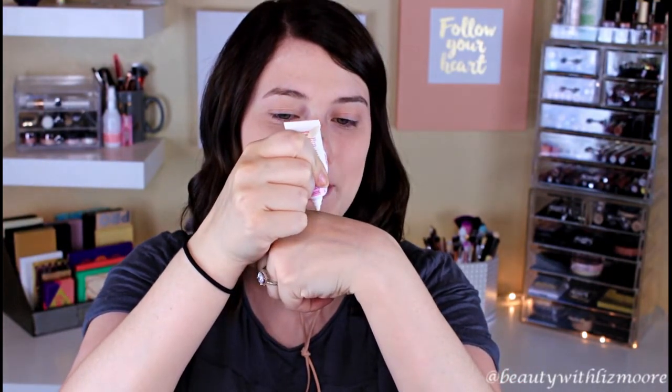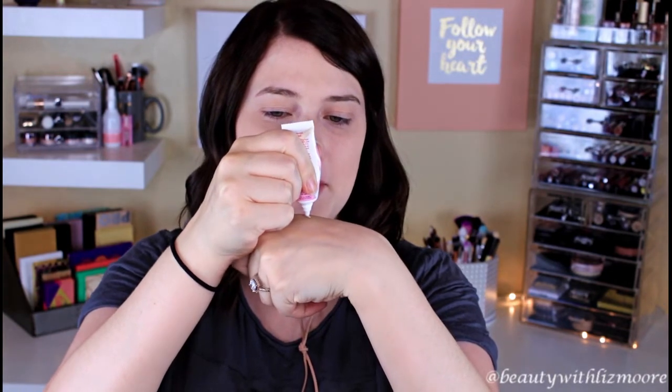Okay, so the first thing I am going to try out is the Trust Fund Beauty That Liquid Glow. This is in the shade, it doesn't say the name on it. It had the name on the box, so I'll just put that on the screen somewhere so that you can see the shade name. So what I'm going to do is place a little bit on the back of my hand. I remember this packaging is weird.